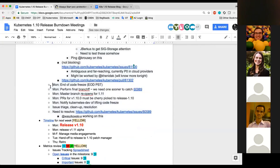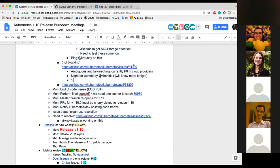So we'll look at that. And I have Khaled Henedek working on this from the Azure side. On the OpenStack side, Jesse Haka is looking at it. Okay. And the point here is 1.9 is broken too, and it's broken both for Azure and OpenStack. So when we have a fix, we'll apply it to both and do a patch release, but we don't need to stop 1.10 for this is my feeling.